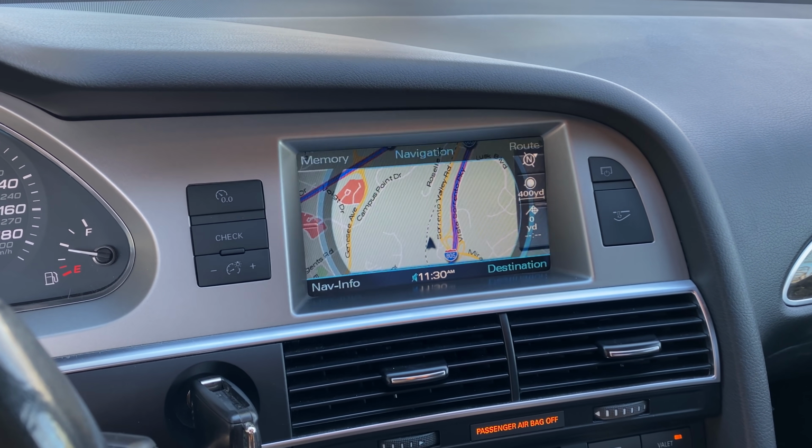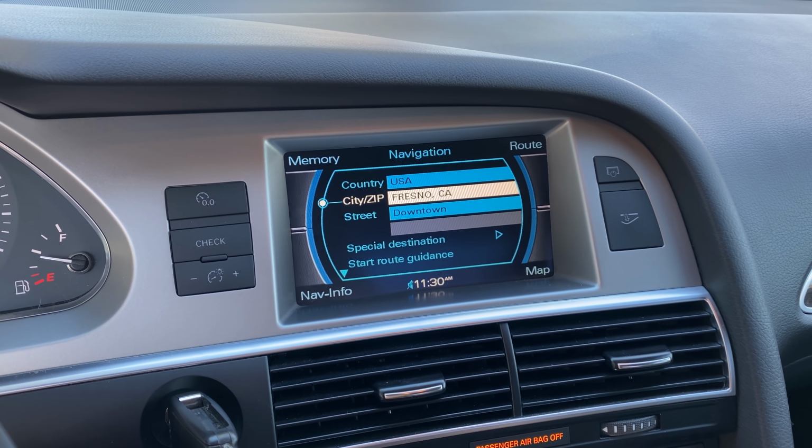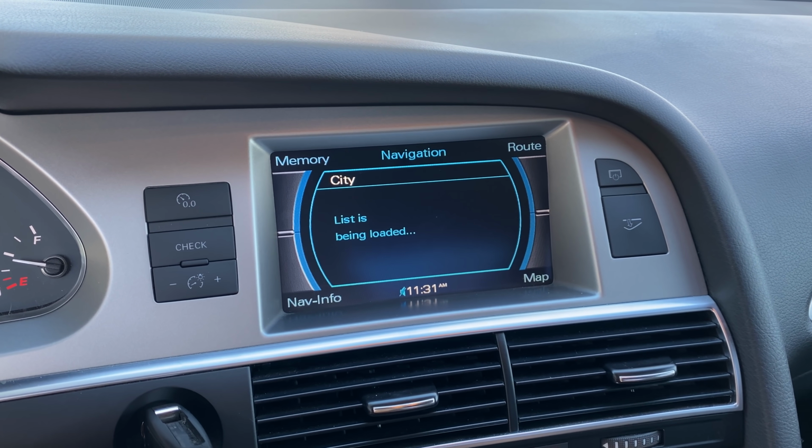Now, there's not that much unusual stuff in here, although in older Audi models, I always love adjusting the frequency of the parking sensors because you can play a little song. Here is my song.